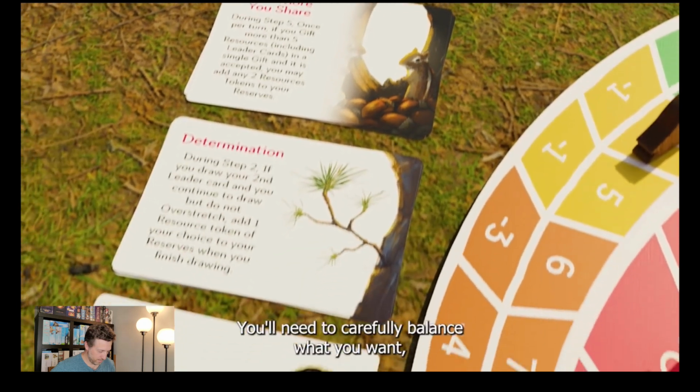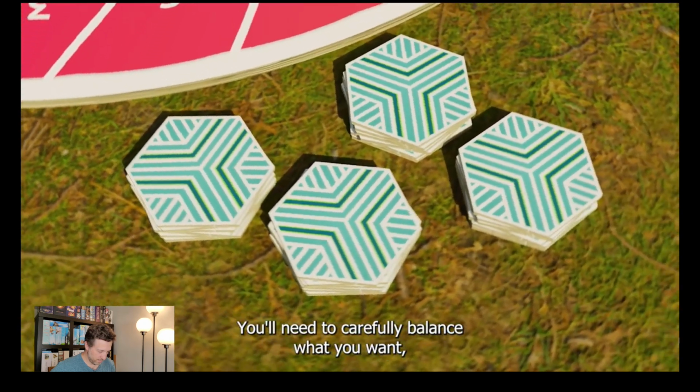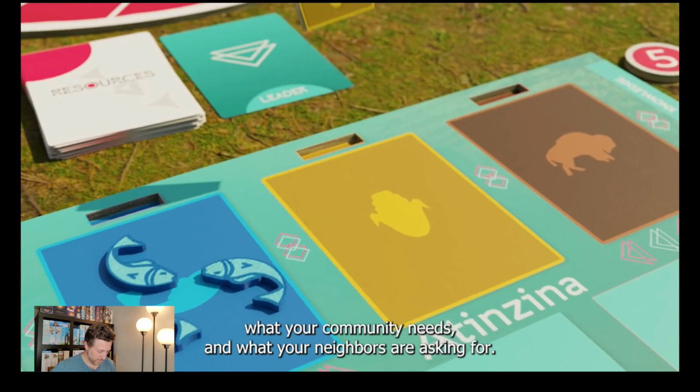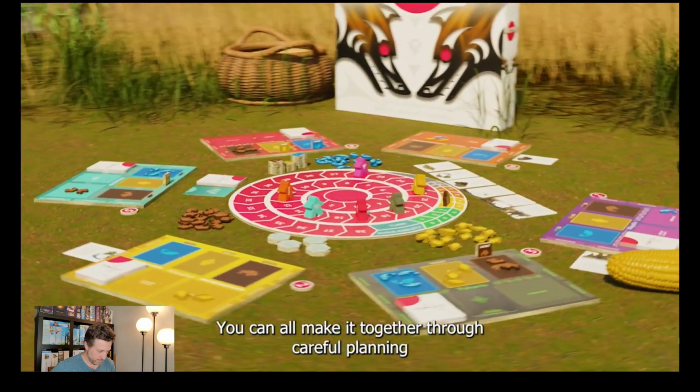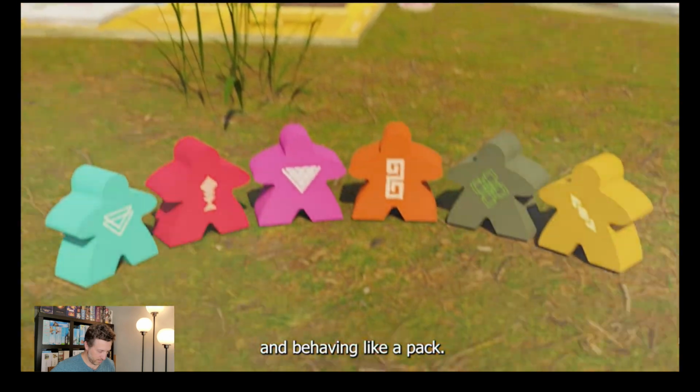To survive, you'll need to carefully balance what you want, what your community needs, and what your neighbors are asking for. You can all make it together through careful planning and behaving like a pack.